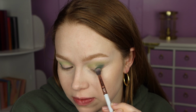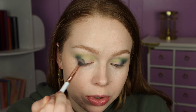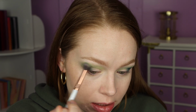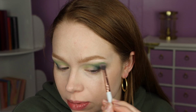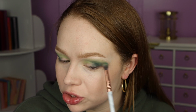And then I'm just gonna take whatever's left over on the brush and start blending into the crease. Such a pretty tone. I feel like I may have gone in with too much of that. I'm going to take the previous green shade and just go over the edge because I don't want to lose that color. So I'm just throwing that on top. I probably could have gone in with a slightly smaller brush, but it's okay. We're calling this a smoky eye. It can definitely be a little bit more dramatic.